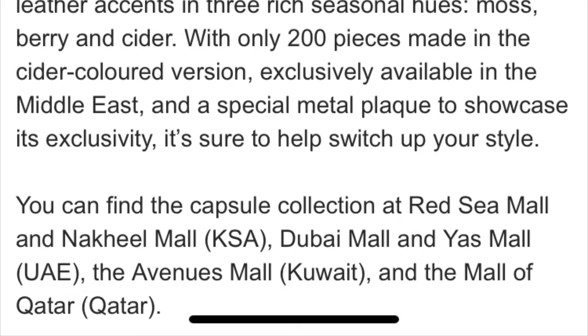So I ended up actually finding how to get the bag. It's only found in the Middle Eastern countries, and it's only specifically found in certain malls there, if I'm not mistaken. I'm gonna show you guys the article picture here. Now, the decisions Michael Kors comes up with for this could easily just come down to marketing and what people are buying in each region. It could totally vary from place to place, 100%.